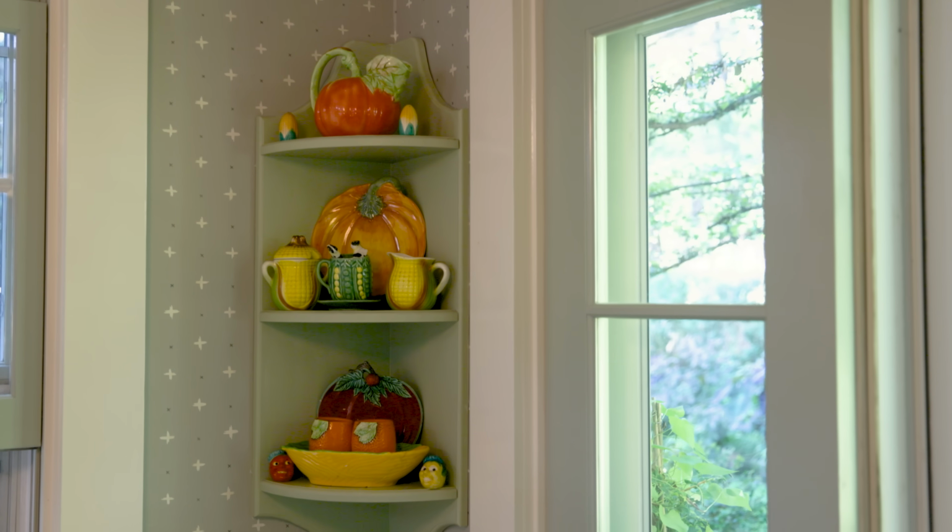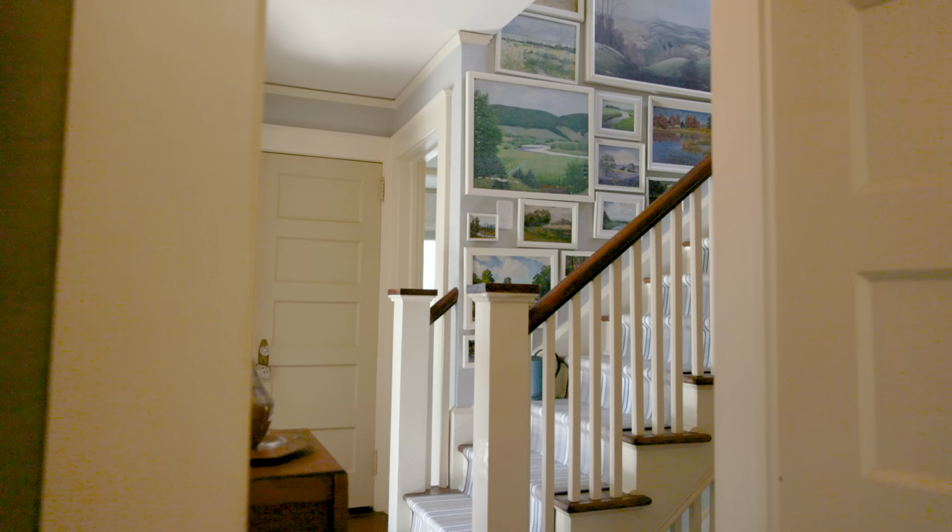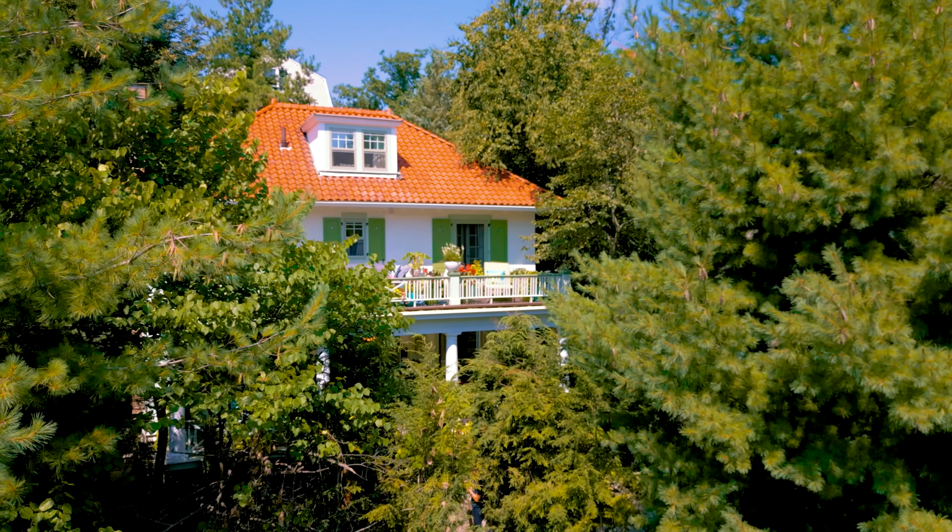Going from the ground floor, there's a stair that is in the center of the house, and it takes you up to the second floor.